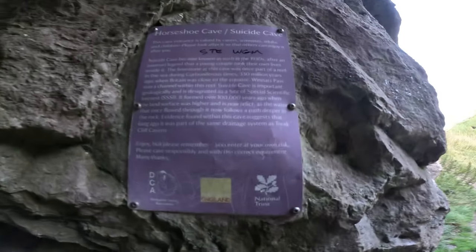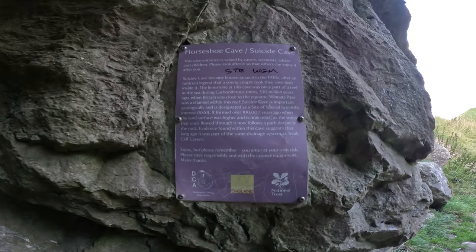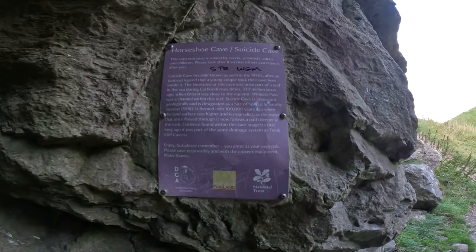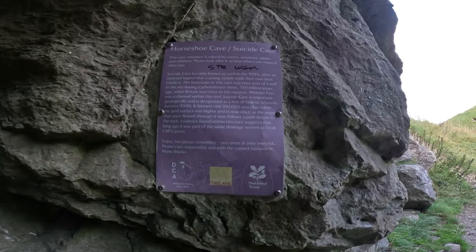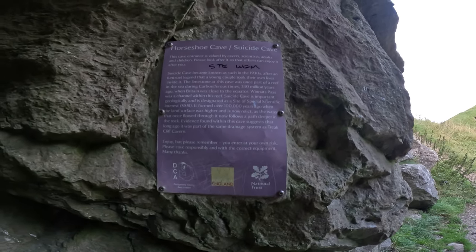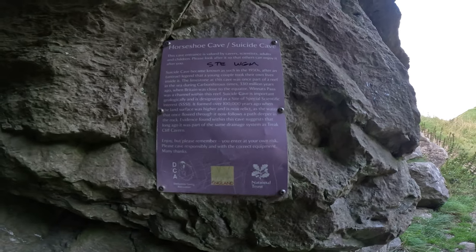There's a bit of a blurb around it there. It's all based around, it's known as a suicide cave. And in the 30s, after an untrue legend, a couple took their own lives inside it. And the rest of it just tells you about how it was formed, which was, like I just explained, this is all part of a reef in the sea 330 million years ago. And the waters cut this channel out.